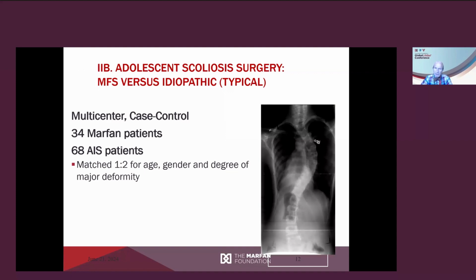Some patients need to have fusion of their spine, and that's a typical thing that you may have heard of. And we studied the results of fusion in Marfan patients, comparing them to non-Marfan patients who we call idiopathic scoliosis. We did a 2-to-1 matching of Marfans to idiopathic patients. So we had 34 Marfans compared to 68 idiopathic patients, because there are so many idiopathic patients that need surgery in the population. And what we found was quite interesting.